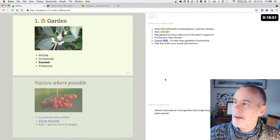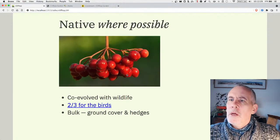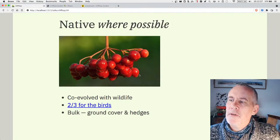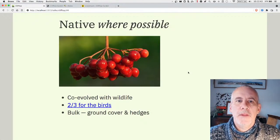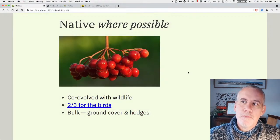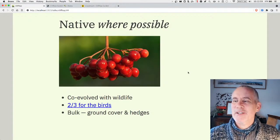If you hit the P key, you'll get the links to the Moon Festival up. I do want to emphasize here, it's native where possible. This is the berries of a Viburnum opulus, a Guelder rose, a beautiful 5 meter high shrub, native to the UK, with beautiful flowers, fragrance, berries, and it's a windbreak. It's an all round performer, as they like to say.